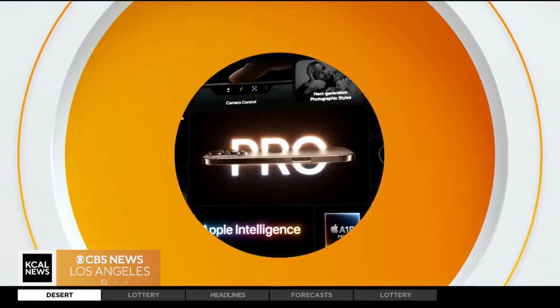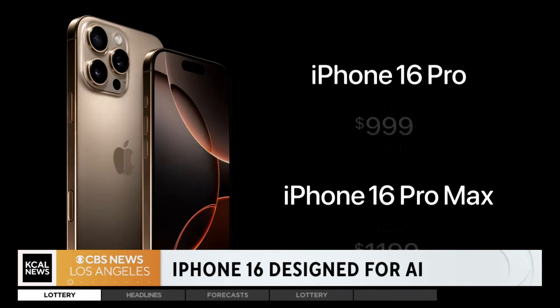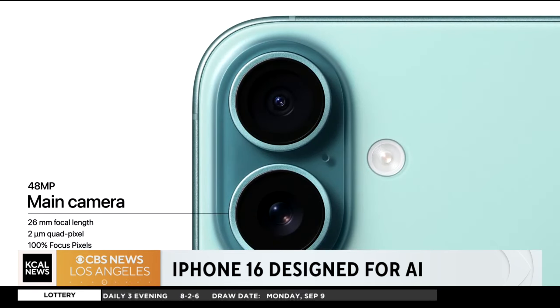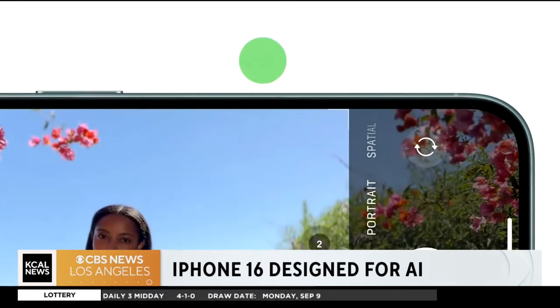All right, let's talk about Apple now. They unveiled new technology that features some impressive updates to its iPhones. The variations are the company's first iPhones purposely built for Apple Intelligence, the company's AI system. So what is that? And when will that convince customers to upgrade?